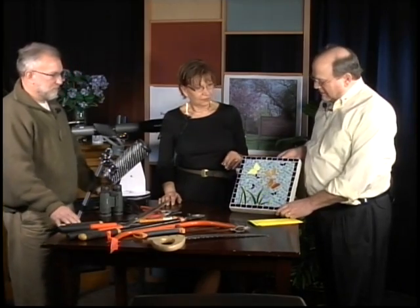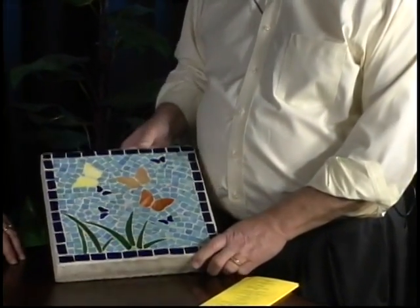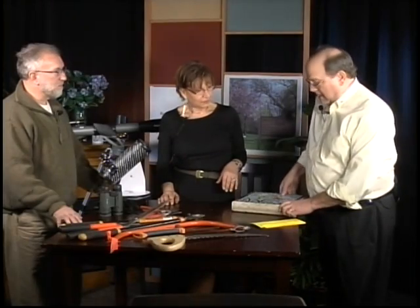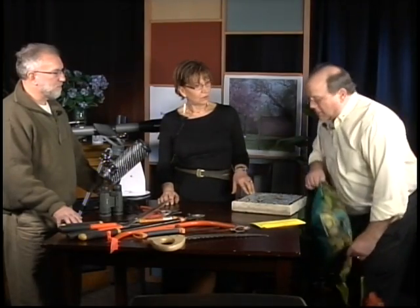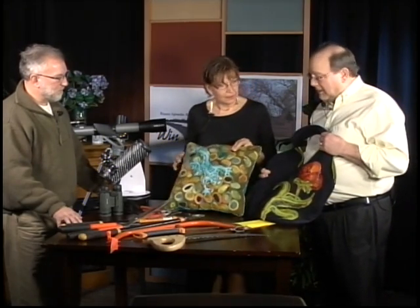We have some craft classes. I brought 2 examples of that. This is a mosaic stepping stone. It's pretty heavy, but it's glass mosaic, and it's a make and take class, and we have a number of those offered. And then I also brought along some needle felting. I'm always amazed. It really is phenomenal.